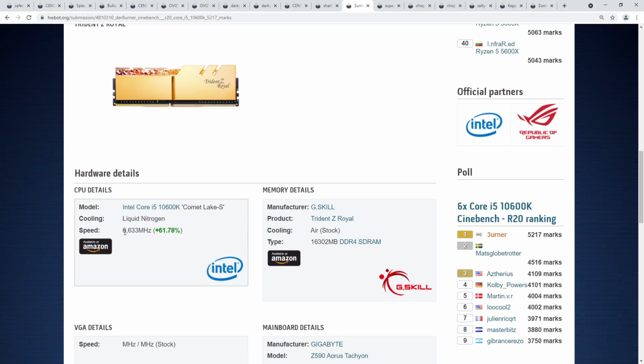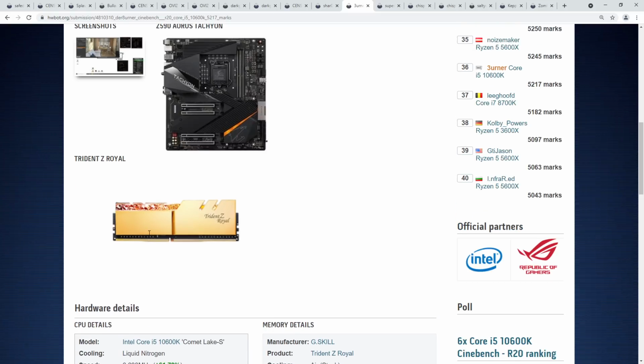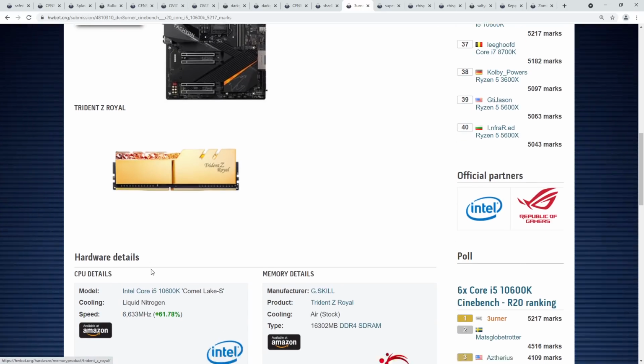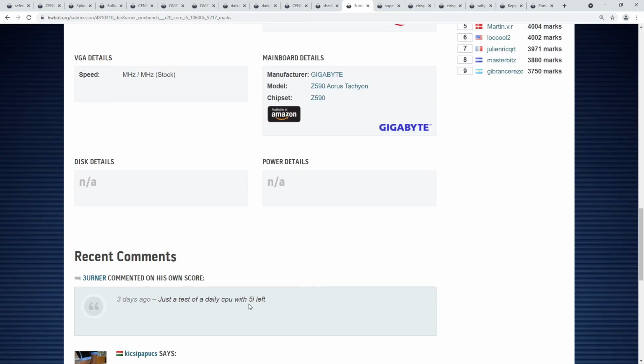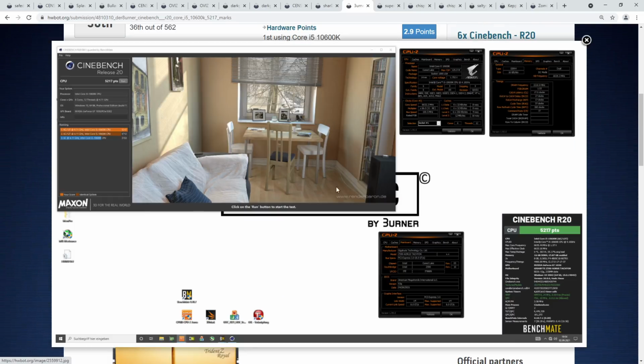Yeah, 10600K, 6.6 gigahertz. Unfortunately, we don't know how that compares, though. I think this is somewhat slower if you compare it to 8700Ks, which sort of makes sense because 8700Ks were the top bin for the 8000 series, whereas 10600Ks are basically binning rejects. And also, this was just 5 liters of LN2, so Burner probably didn't put that much time into really dialing in the CPU. 1.75 volts, which is pretty high. Then again, we don't know how much VDROOP is on that.